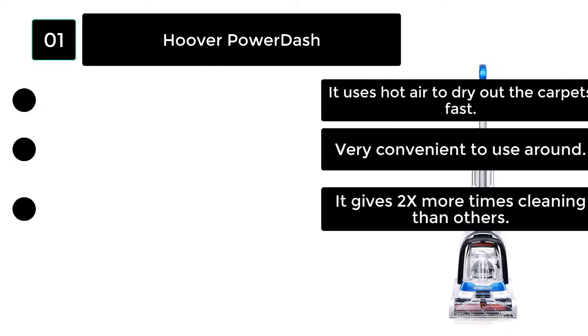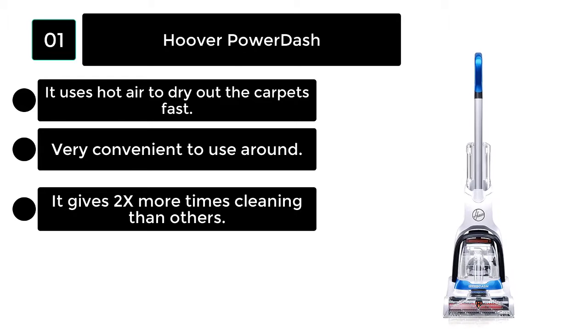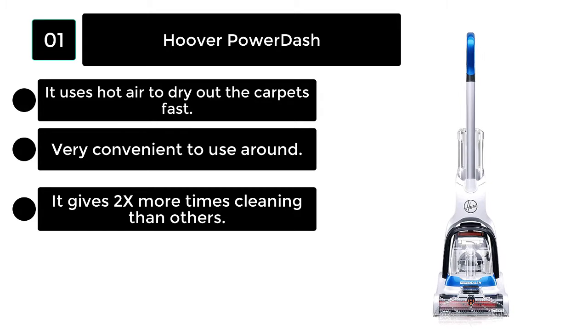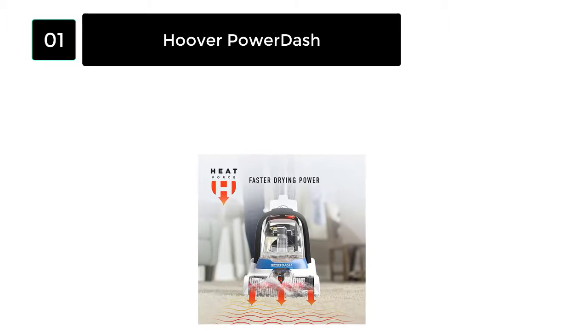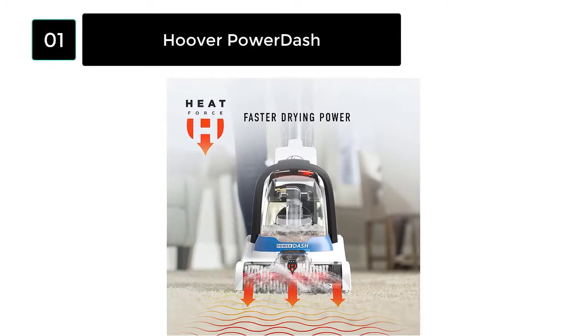Number 1. Hoover Power Dash. If you are looking for a lightweight carpet steam cleaner for pets, Hoover Power Dash can effectively clean up even the messiest pet stains. So many of the carpet cleaners out there solely rely on technical jargon to convince you that their product will be the best choice for you.